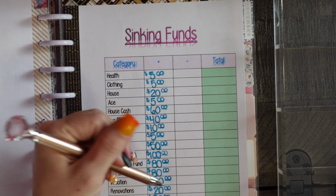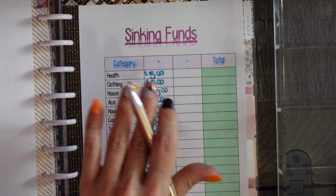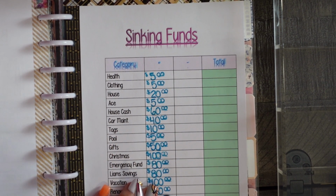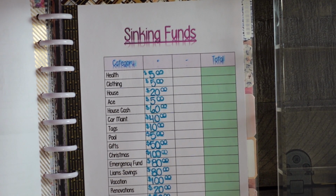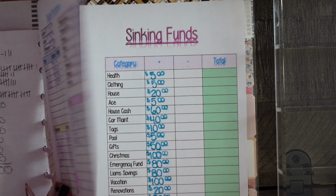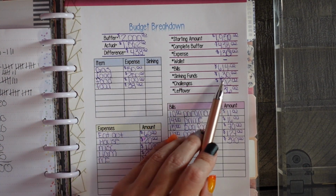Like right now I'm beefing up vacation because we'll be going on vacation in January. It's all paid for, but I wanna have a little extra spending money. So we're beefing that up right now. So that's a little bit out of the ordinary. But outside of that, I kind of know I'm gonna be around in this range. And so 630 was my sinking funds. And so that will go right here.